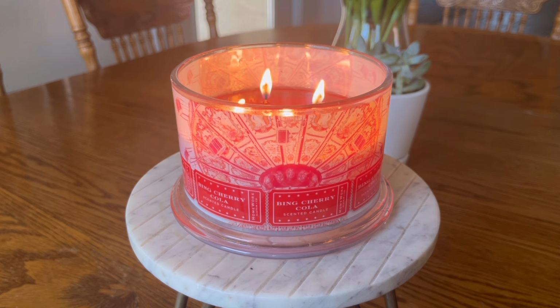And of course, you've got the ticketing going around for the label there where it repetitively says Bing Cherry Cola. All right, let's go ahead and talk about the fragrance notes and the pour date of this specific candle.